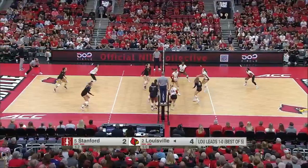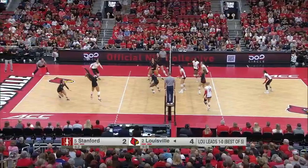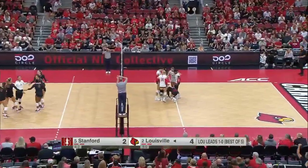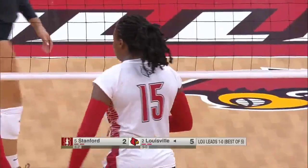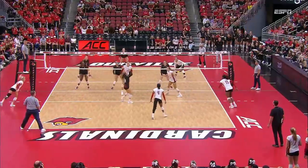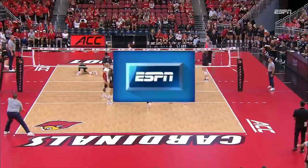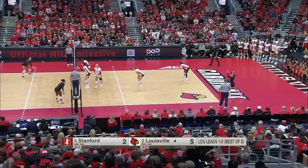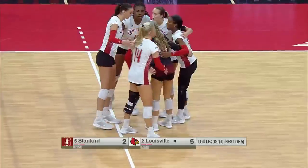Looper again with the dig. Good high flat shot by Aiko Jones. 6 kills on 9 swings, hitting almost 600. I think the icing on the cake for Louisville is the quality second touch from former setter Scott. She was a setter at her high school here at Mercy, and now she is one of the nation's best liberos, getting that second ball for Louisville.